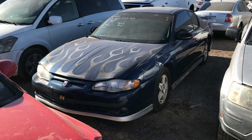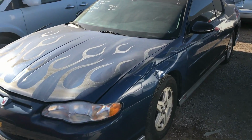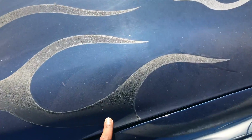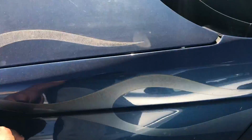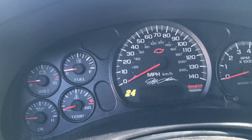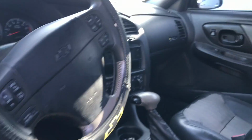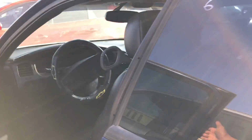Alrighty, we got an 03 Monte Carlo. I don't think this is the SS, but it does have 135,000 miles. Got some cool little flames from way back then. It's not really hot anymore. But if you just take, oh, this is the Jeff Gordon. I guess this is the Jeff Gordon edition. It's got the 24. Oh yeah. It's got the 24 on the dash right there, which is really cool. Got the 24 in the headrest. So this Monte Carlo in particular might be worth something.